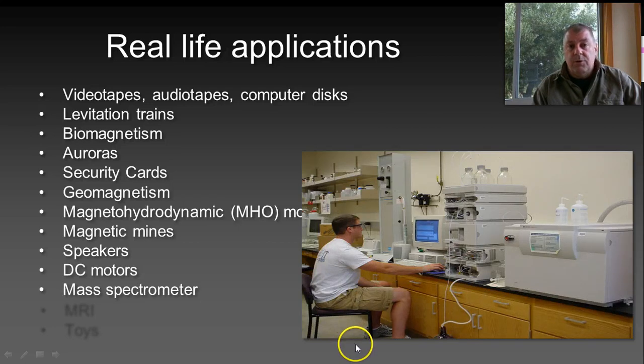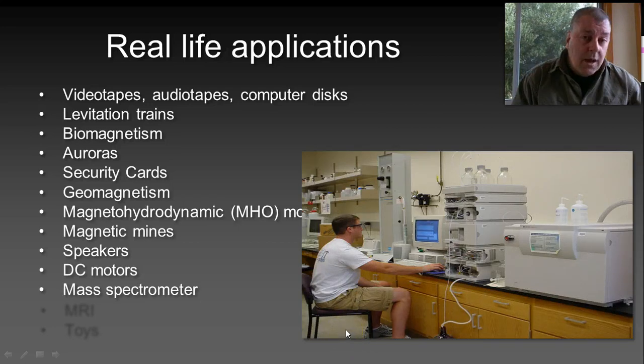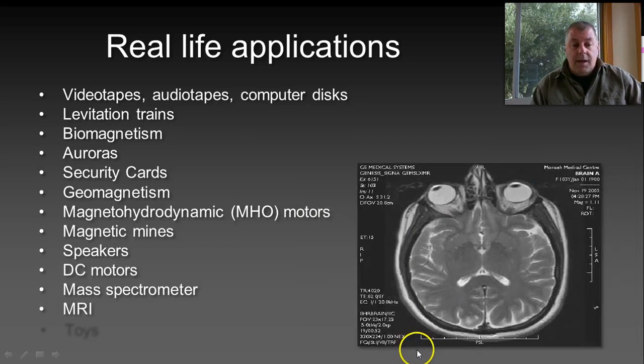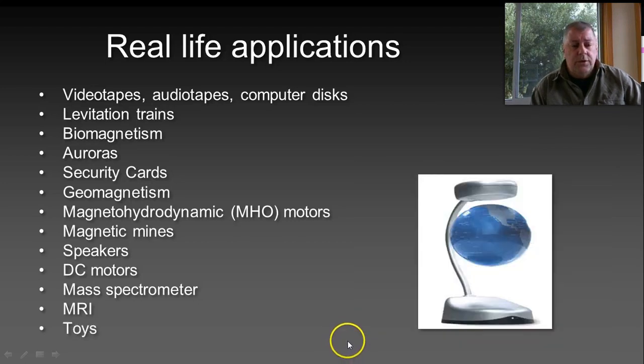Mass spectrometers, we talked about these in electric fields, but we're also going to look at how magnetic fields relate to them. MRI, magnetic resonance imagery, very effective at looking at soft tissue like the brain here and the eyeballs, much better than X-rays. We'll look at how these work and how we get fantastic images from the application of some pretty high-powered physics. And of course there's toys.